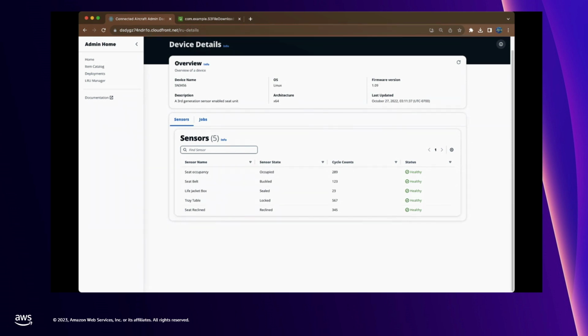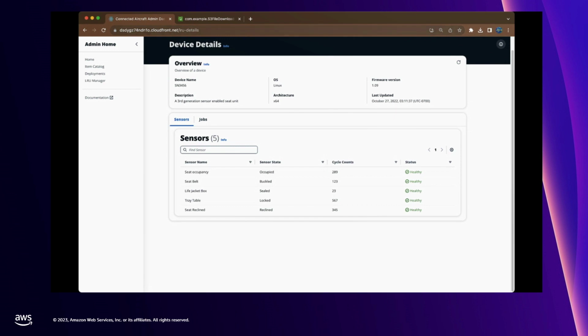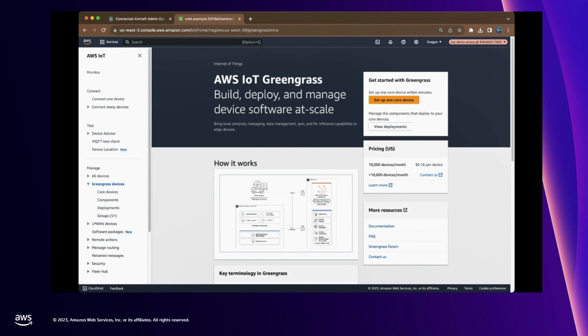And so, for instance, in the future, as we have more and more connectivity to those aircraft, we will have the ability to have sensors, right? And so we can have Greengrass capabilities deployed to sensors like seat belts, like tray tables. And I guess I'm in trouble now, because they're going to know if I unbuckle my seatbelt or if I have my seat back a little bit when I'm not really supposed to.